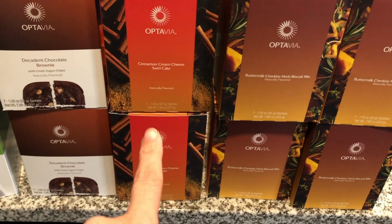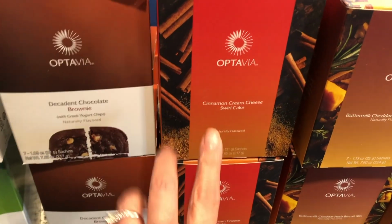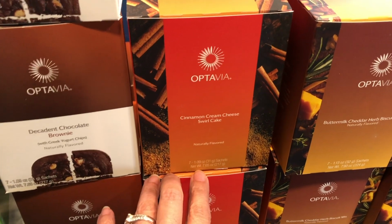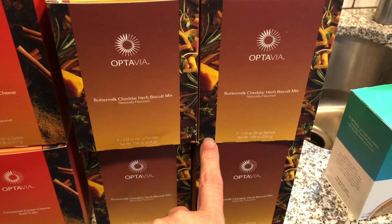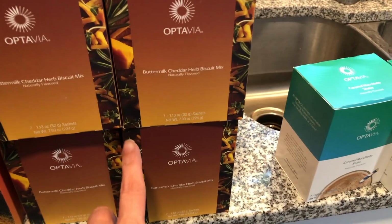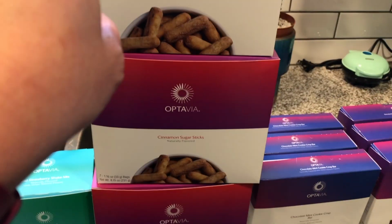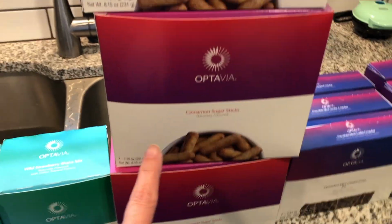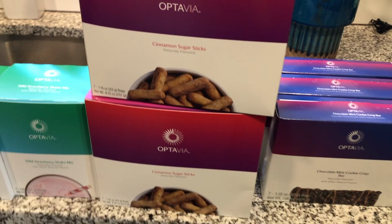And then 2 of the cinnamon cream cheese swirl cakes. We haven't had these before, so I'm super excited to try those this time. And then 4 of the cheddar herb biscuits, and we are just about out of those, so glad to have those. We like those a lot. And then 1 of each of the shakes, and 3 more of the cinnamon sugar sticks. I like these a lot for breakfast.